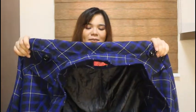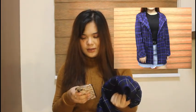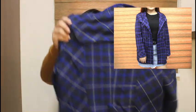Next! So, last one is this one. So, ito naman, color blue. Yeah. Dapat gagawin ko tong crop top. Pero tingin ko cute naman na siya. Makikita niyo siya dyan. Feeling ko naman cute na siya, so hindi na siya kailangan ng crop top pa. Papaputulan ko lang dapat. So, ito naman ay 300 pesos. 300 pesos lang to.